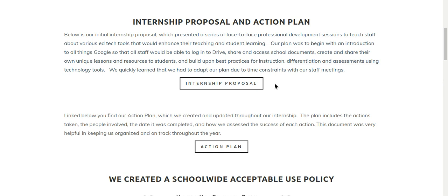So our overall plan focused on introducing Google to staff, how to use Google Apps, how to use the Drive, how to share and access school documents and create their own, as well as using educational tools to create lessons and resources that they could use to enhance their teaching and learning. So if you click here, you'll find the internship proposal that we created. And then going back, you will see we also have our action plan.